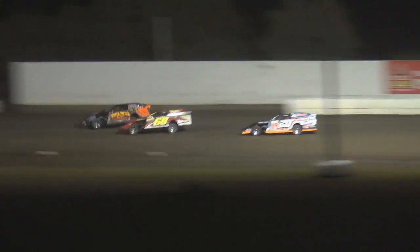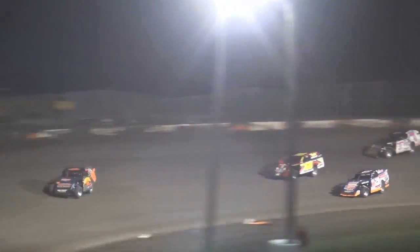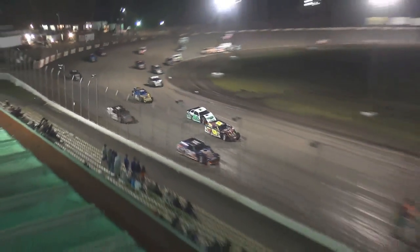Off into turns 1 and 2. It's Sanders and Davis side by side. There goes Kerry Davis to the outside of Rodney Sanders. And now to the inside of the 99 of Jesse Sobbing, side by side. He'll get sideways in turn number 4. Slide job there as Sanders will take second back away from Kerry Davis.